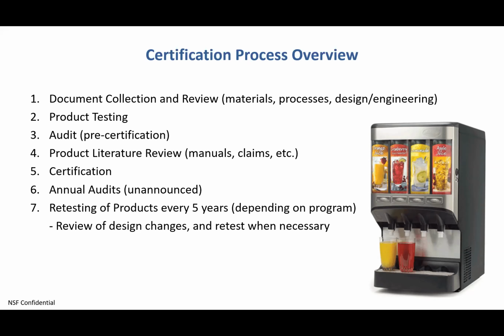We don't want somebody to ship us the Rolls Royce and we test it and it passes, and then we go to the facility and they're pumping out Yugos or AMC Pacers or something like that. So we need to be sure that what they're mass producing is exactly what we've tested and certified. And then they're not done. Every year after that, we will do unannounced annual audits to make sure that what they're producing is still the same, the engineering specs are the same, the material suppliers are the same, all of those type of things. So it's an ongoing process, certainly not a one and done situation.